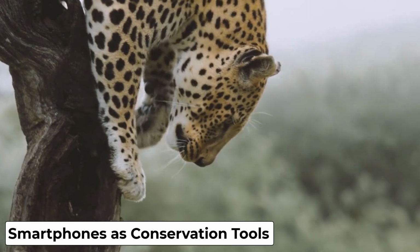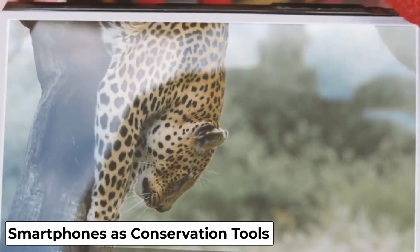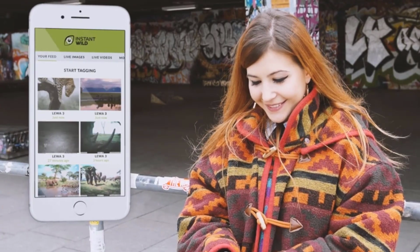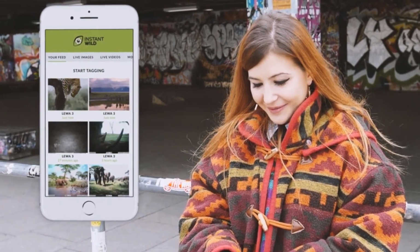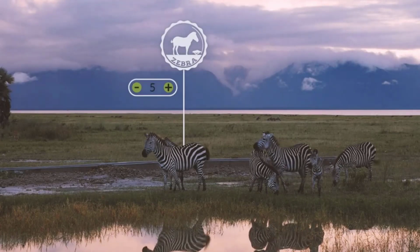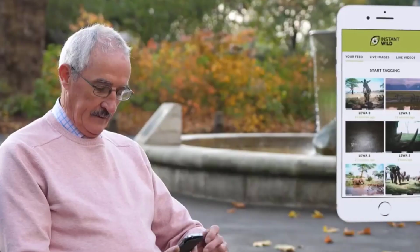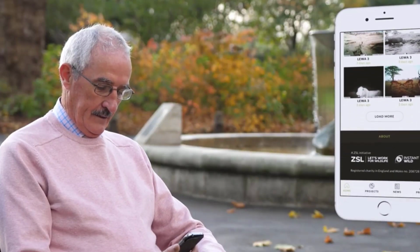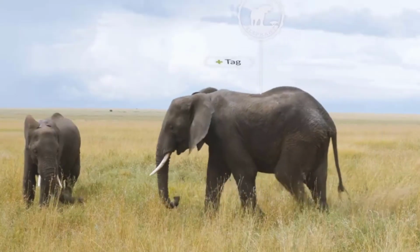Smartphones as conservation tools. Your smartphone, that pocket-sized technological behemoth, has the potential to be a wildlife warrior. Several apps make it simple to contribute to wildlife conservation. For example, iNaturalist allows you to record and share animal sightings, which contributes to essential data on species distribution. Apps can also aid in the fight against wildlife trafficking. Wild Watch, for example, allows users to report suspicious activities, assisting authorities in combating illegal commerce.